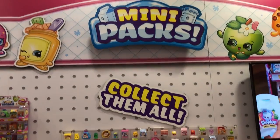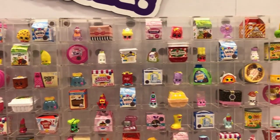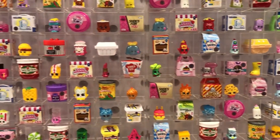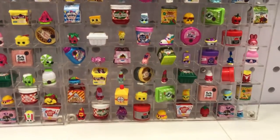What about a room just for Shopkins? All the new Shopkins are here, and they're bringing back a lot of the original Shopkins. They'll be special edition Shopkins. Just look at this room. It was Shopkins everywhere.